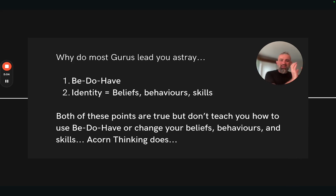And then getting into the weeds, this 4-step model I'm going to teach you today is the 4 steps that you would use to change your beliefs, to change your behaviors, to develop your skills, to be, do, have, to be the person that you want to be. It really gets into the weeds. I've been inside some high ticket programs. I've been inside some DIY courses where they talk about this. And I just feel like there's that missing piece.